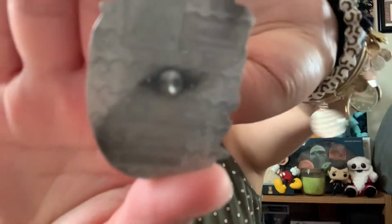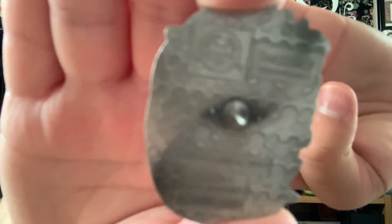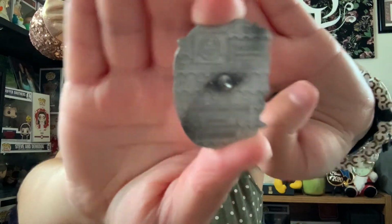Here is the backer, which is Pocahontas 25th anniversary on the back, and has the 2020 pin trading logo, and then obviously the edition size.